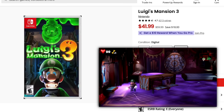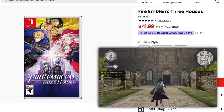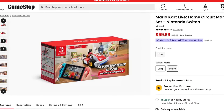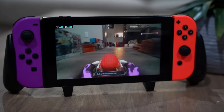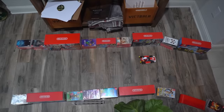Luigi's Mansion 3, Mario Kart 8, it's Mario Kart. Fire Emblem Three Houses is still so worth the money. I always throw this on here and a lot of people might disagree with me with it, but Mario Kart Home Circuit. If I was a kid and you bought me a remote controlled Mario Kart that's real, that I can control with my Nintendo Switch and it actually works in a Mario Kart game in augmented reality and I could build tracks around my house, that would be the best Christmas ever.